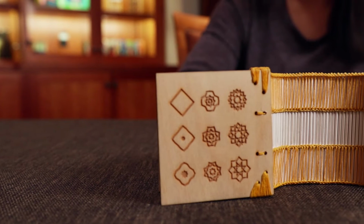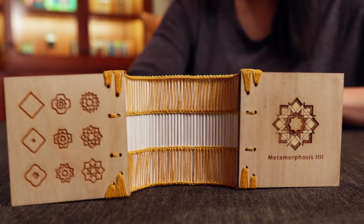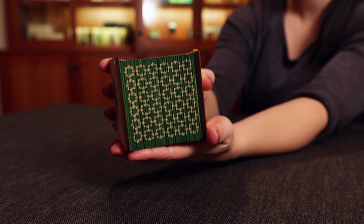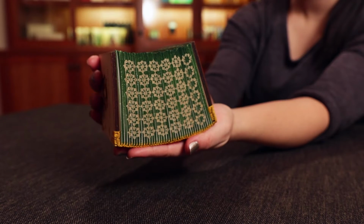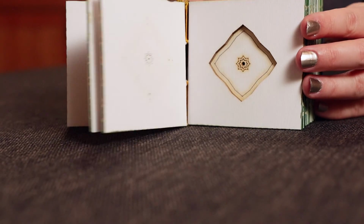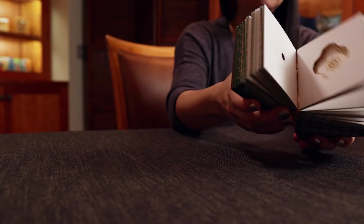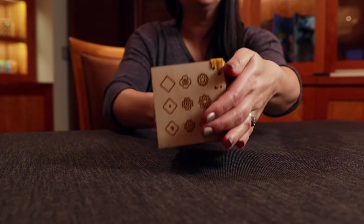The back cover and edge decoration reiterate the interior of the book. Not only do we see the progression, but on the edges, we also get a taste of how these designs could be used in an all-over repeat pattern. Piece by piece, Metamorphoses IV illuminates the complexity and story of this pattern's development.